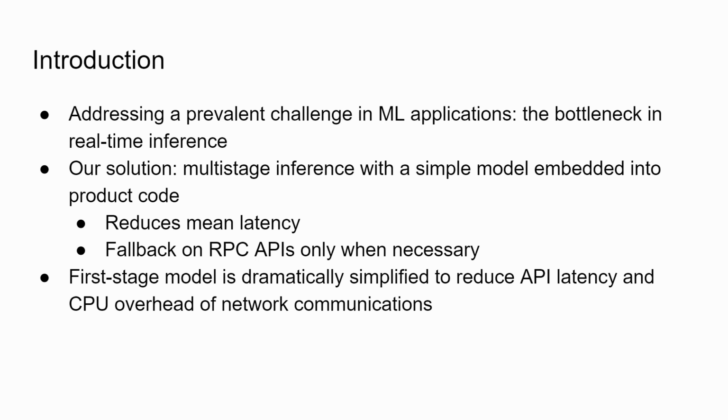To reduce API latency and avoid the CPU overhead of network communications, it is important to make the first stage model dramatically simpler than the second stage model accessed via RPC. We developed such multi-stage inference in detail here and show that it produces consistently good results for various tabular datasets.